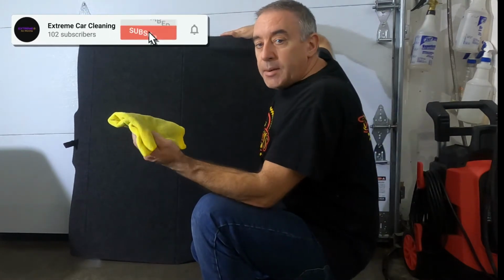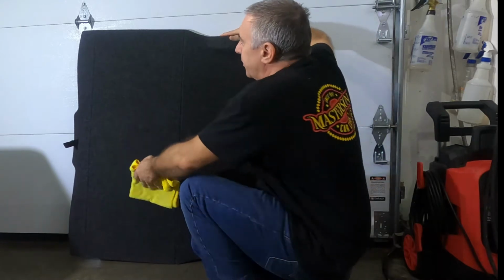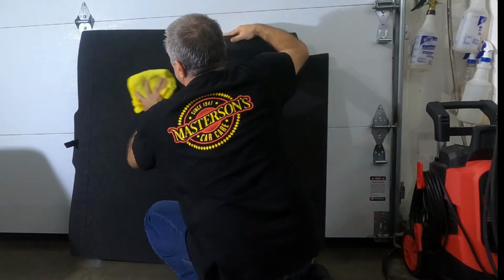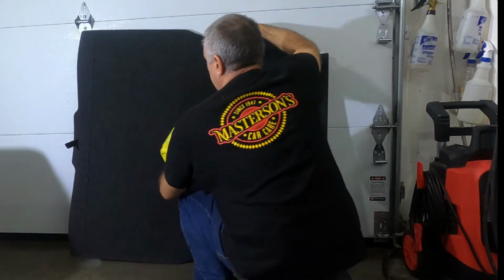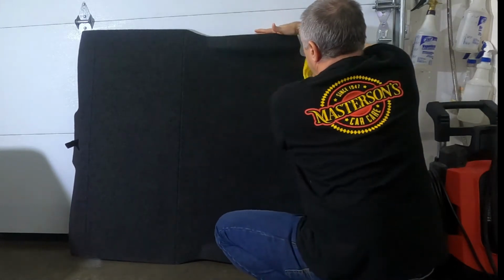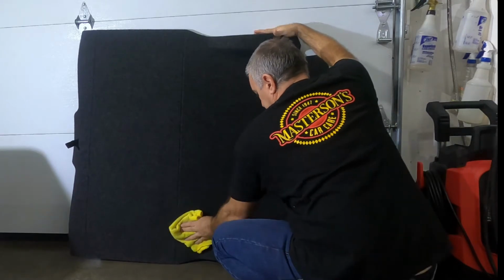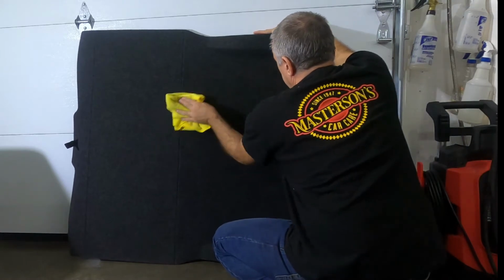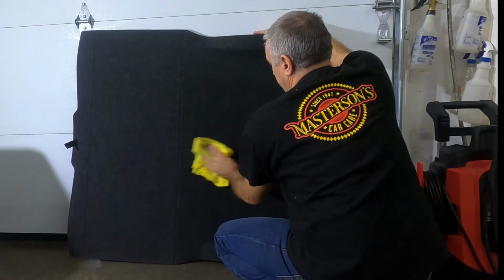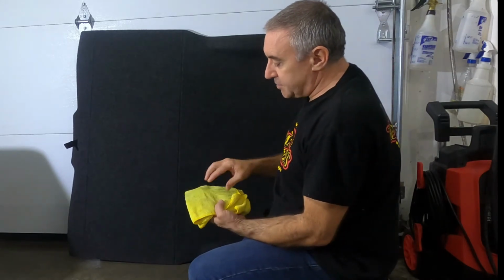I'm just going to take my microfiber and I'm going to wipe this down just in case there's any surface staining that's still there. I want to make sure I wipe that off. And I always check my microfiber to see how dirty it is. If I notice there's a heavy stain on here, then I may have to touch it up.